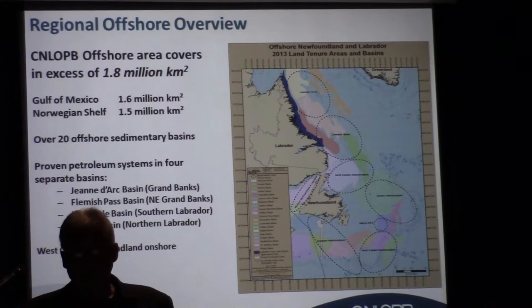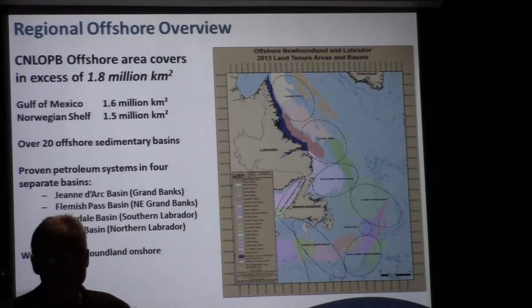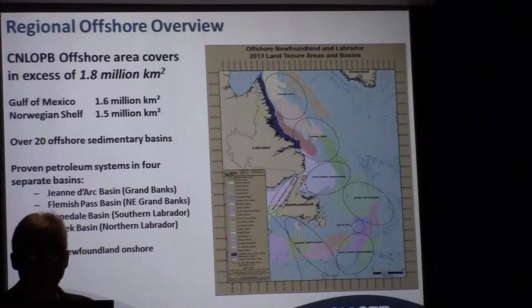The slide shows something like 20 sedimentary basins. That doesn't mean that every sedimentary basin offshore is going to give you oil and gas. But we have at least four basins that are proven. And of course, there's the West Coast as well, and you can look offshore from the West Coast.